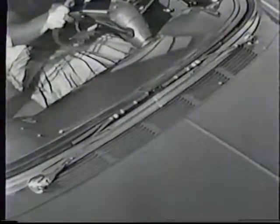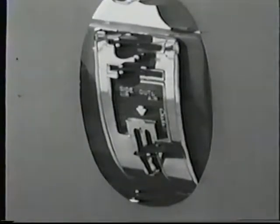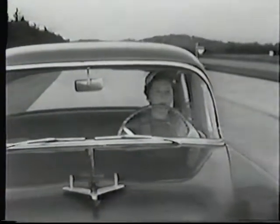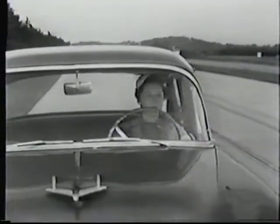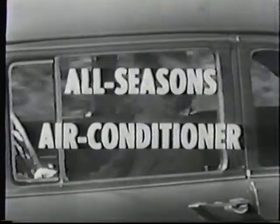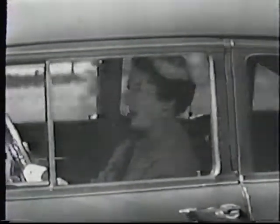The hood-high air intake assures the cleanest, freshest possible air. New simplified controls let you select the precise temperature you like. In the coldest weather, your feet and lower body keep warm and comfortable. And yet at head level, you breathe comfortably cooler air. And for the ultimate in comfort, Chevrolet is first in its field to offer an optional all-seasons air conditioner, the last word in everyday driving comfort.